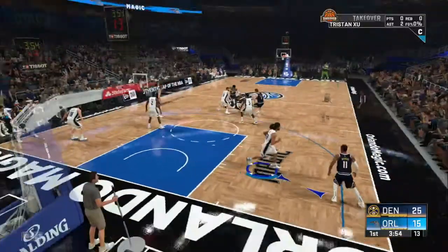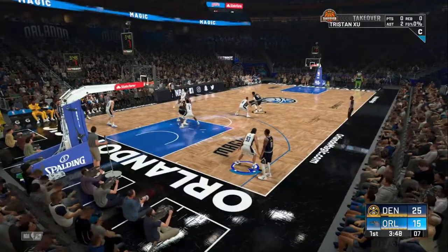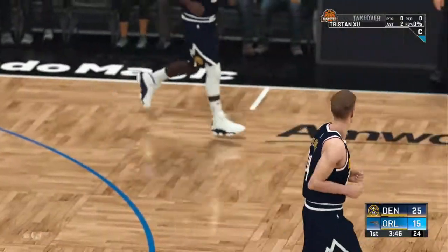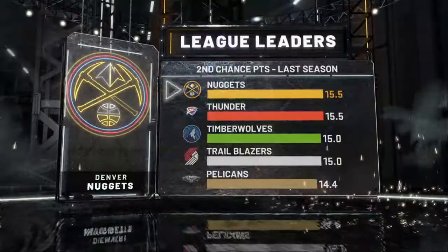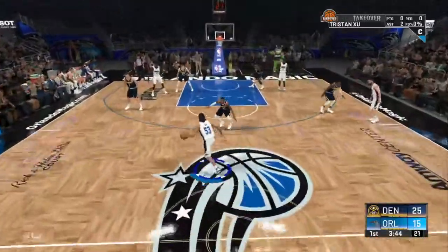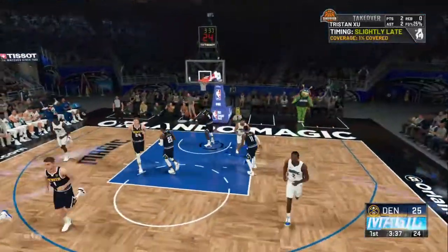Now here's Beasley. He's still scoreless so far in this one. Shot clock at 6. And there's the whistle. 3-second violation. With a break in the action, let's show you the teams with the most second chance points last year. The Nuggets, number one. Yeah, that was a huge factor for them a season ago. Their ability to attack the offensive glass and then convert those into second chance buckets. I mean, no one did it better.